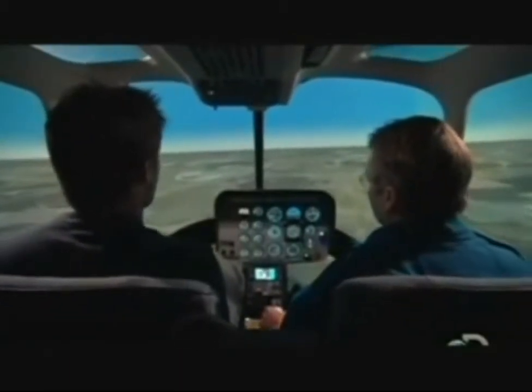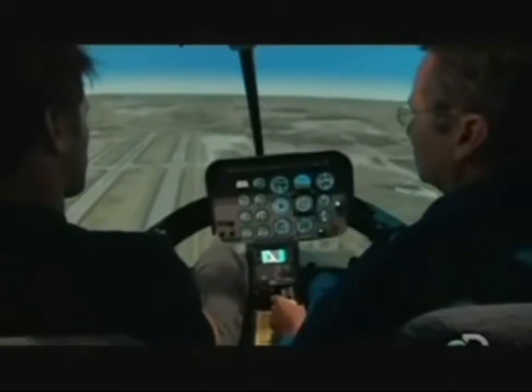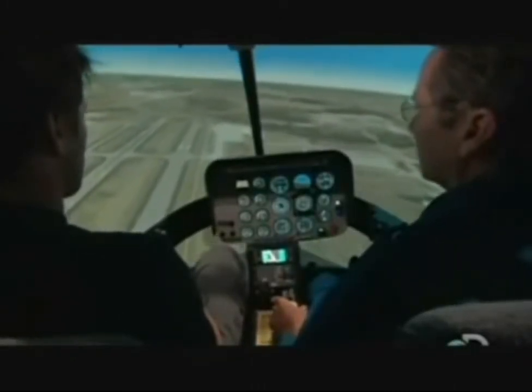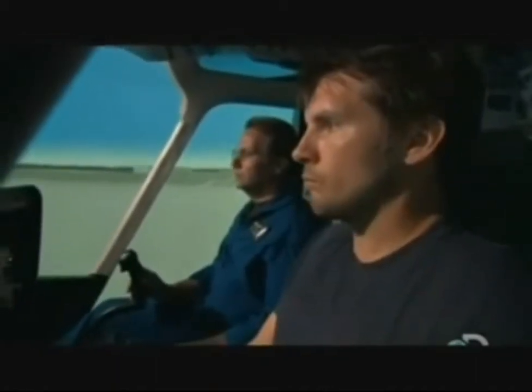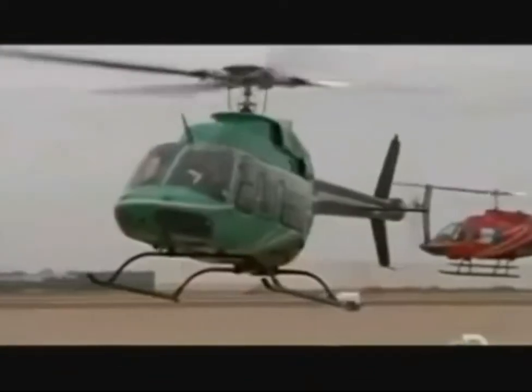Start a little bit of a left-hand turn. Two feet on the pedals, left hand on the collective, right hand on the cyclic, looking where I'm going and listening to Marty. Lower the nose just a little bit. That's six things at once. I haven't concentrated this hard since high school algebra, and I've still got to land the thing. Getting your pilot's license can take as long as six weeks. I wonder how my skills will stand up after just one day.